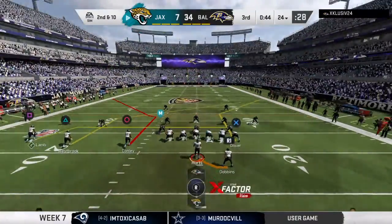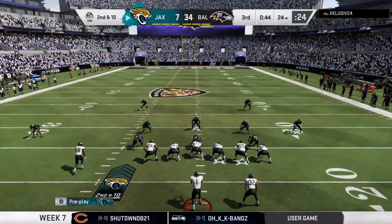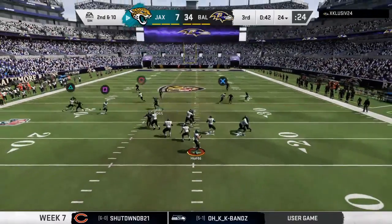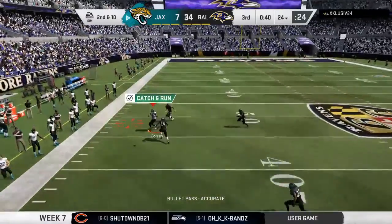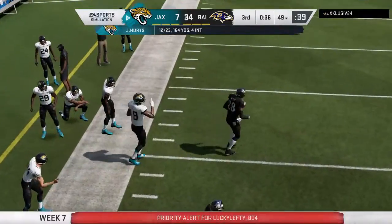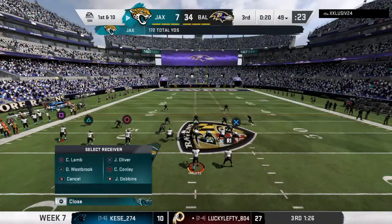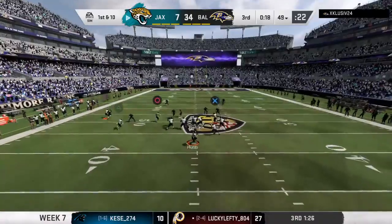Ready. From the 24, they'll go again on 2nd and 10. Come to my work. Get it. Off the play fake, he'll look to throw. It's complete to Chris Conley. A first down there on a pickup of 25. This quarterback now 6 for 6 since coming back out of the locker room.